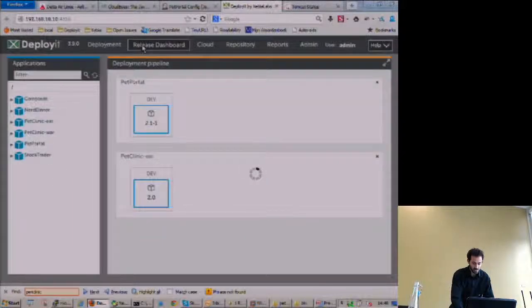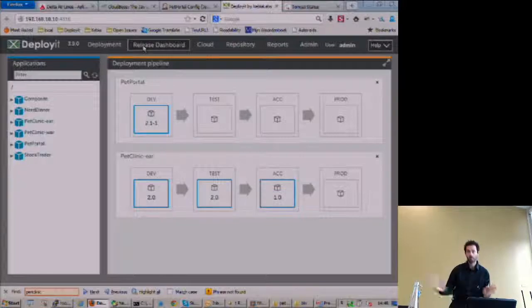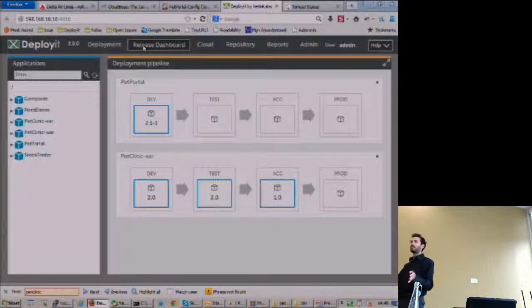And so let's have a look by starting in our release dashboard. This is going to be a really lightning thing, by the way. So if you have any more interest, I'm not going to cover everything that's in Deploy. Please come up to me or Cord afterwards or Stuart, and we're more than happy to arrange a more in-depth demo for you.